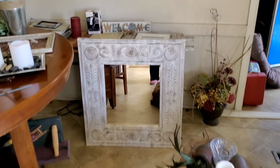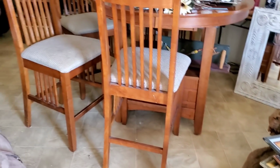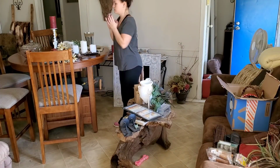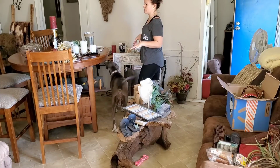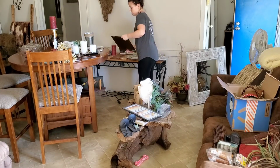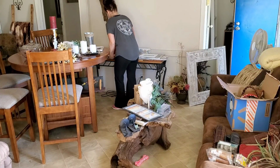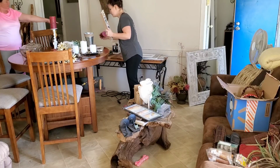We are over at my mom's house today, and I'm doing an extreme clean and declutter in her living room. As you can tell, there was a lot of stuff piled up in here. All this has kind of just accumulated over the past couple weeks. She has been trying to go through every room in her house, and everything that she wanted to get rid of has ended up in the living room. So I'm here today to help her get rid of some things and get this living room nice and clean and back in order.